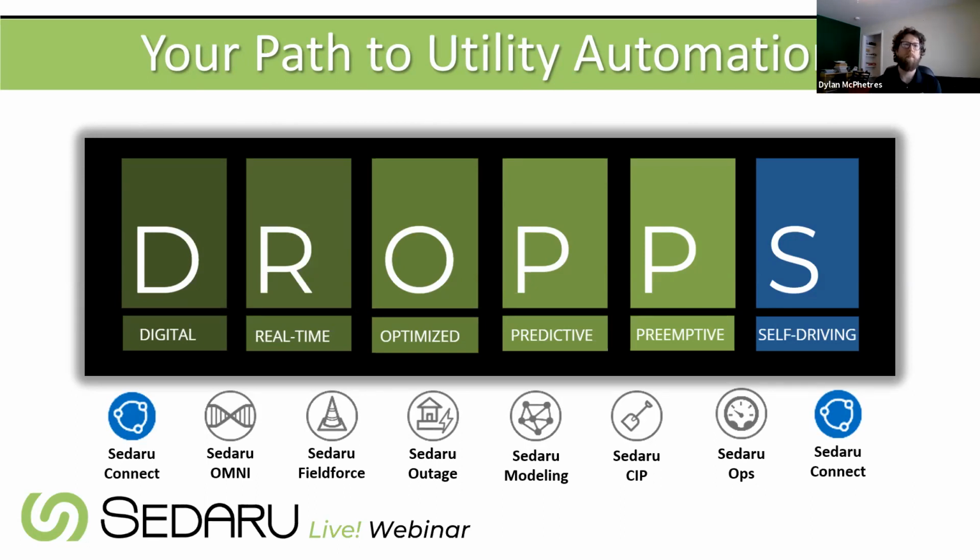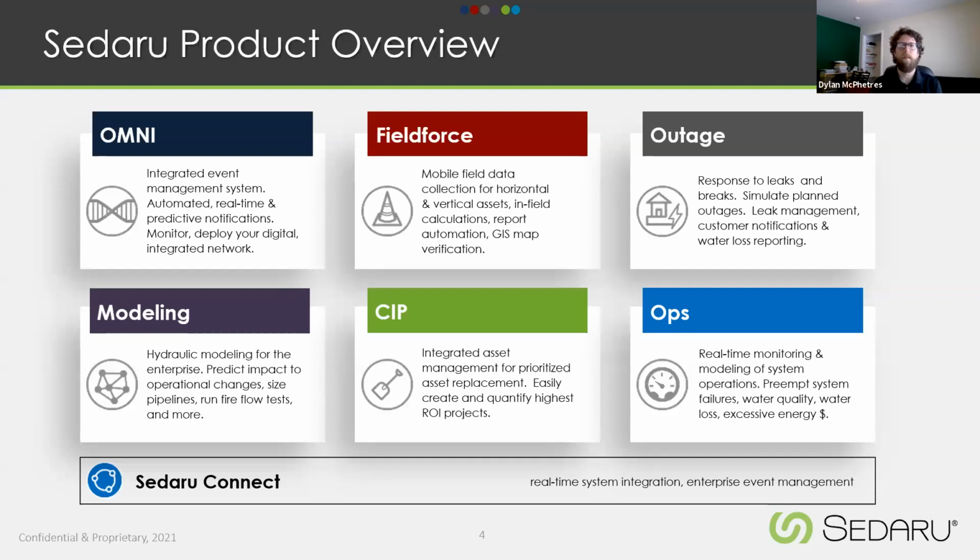So I'm going to skip those right now, but our goal at Sedaru is to help people on this journey. This is not an easy journey necessarily. You don't just hop into self-driving. There's data requirements, there's integration requirements, there's training, there's workflows, all kinds of things. But what we try to do here is bring it to you in a turnkey solution such that you can implement it quickly and start to move down the path, and we can assist you with that. So with that, I'm going to turn it over to Kevin here to talk a little bit about the different products in our platform suite, and then we'll talk about integrations and then move right into the demonstration. So Kevin, can you take it away?